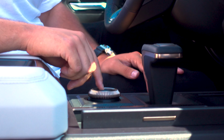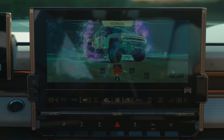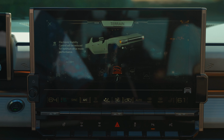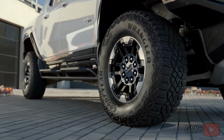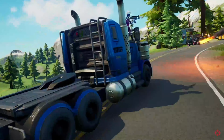With this mode lever right here, we can scroll through the different modes, including normal mode, which shows the Hummer EV on the moon, a tow haul mode, which has the Hummer EV pulling a Saturn V rocket, which I think is hilarious. And we get to terrain mode, where it's rock crawling on its own. We also have off-road mode, which shows the Hummer EV on Mars, and we have individual mode, where it's just rolling down a runway. And then if we hold it down, we also get crab walk mode, which features a super cool animation. And all these modes are powered by the Unreal Engine that's literally lifted from a game like Fortnite.